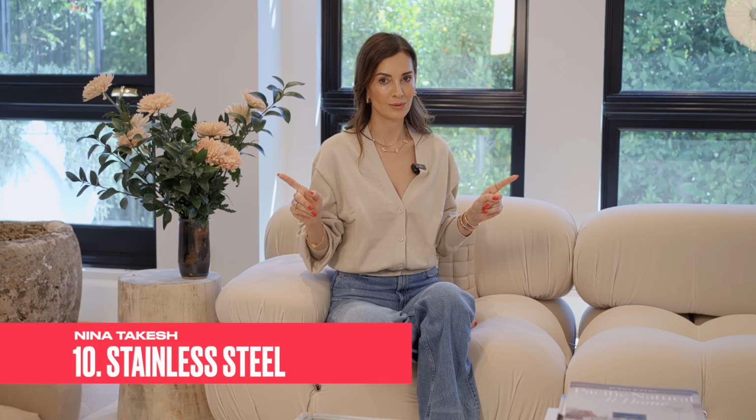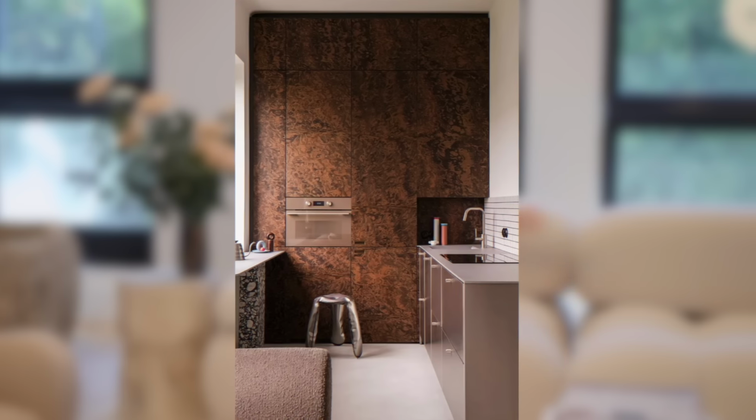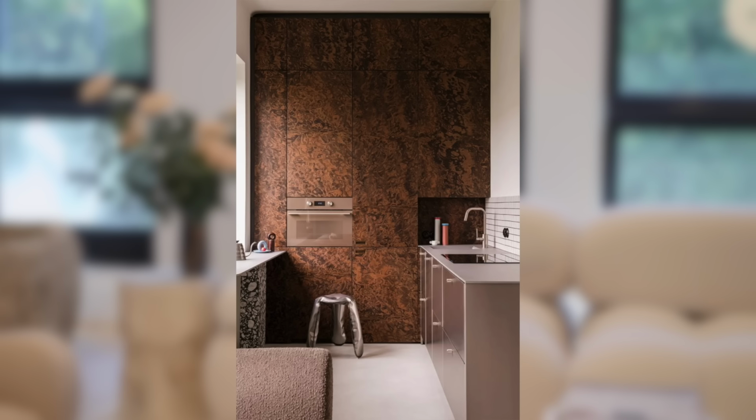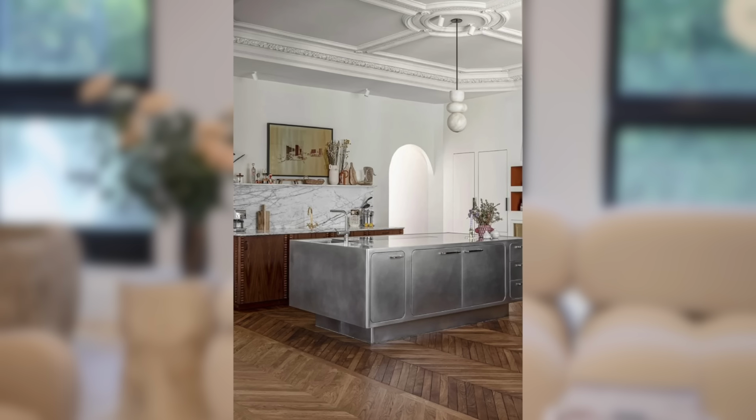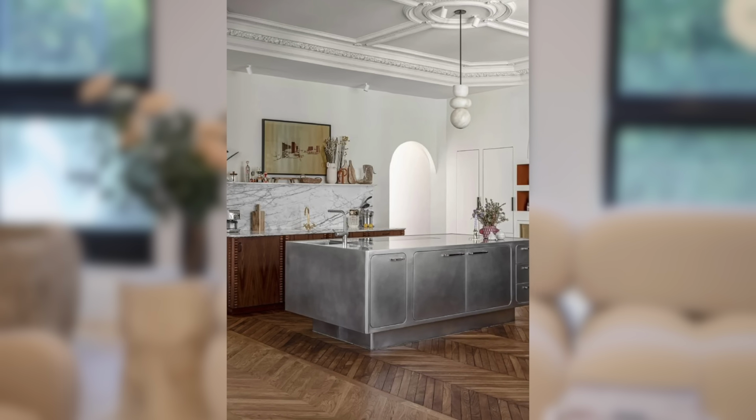Okay, here it is, the last and the most important takeaway that I witnessed myself personally at Milan Design Week this year, and that is stainless steel. Let me tell you what I mean by this. These are fully integrated stainless steel islands that float in the middle of your room like a sculptural piece, and they look modern and they can be in any kitchen. So if you have a very ornate kitchen and you hate your marble island or you hate your old dated island, well, you can just pop in a stainless steel island. It's that simple.